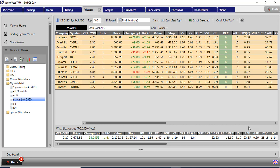Avast, thus, folks, is not for everybody. It's only for those people that have got the time or the inclination, should I say, to manage stop losses proactively. In other words, you just got to keep your eye on it, and if it goes down below the VectorVest stop loss, you just simply run for cover. Okay, so the stop loss is at 483. I close below 483 and I'm gone.